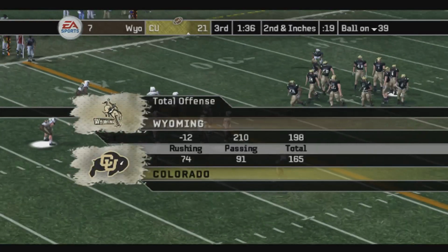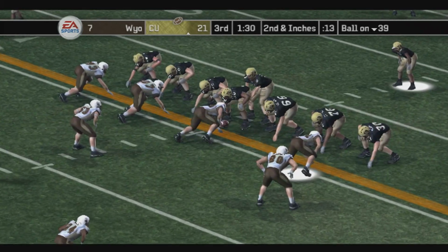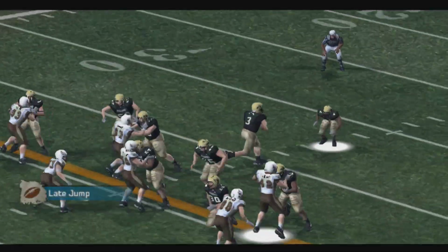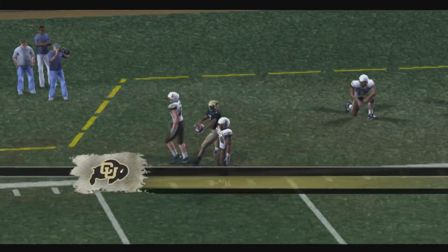From their own 39-yard line, it's 2nd down. They've got their man lined up in the backfield, but will they give it to him? Play action. He passes it. And they finally push him out at the 36.